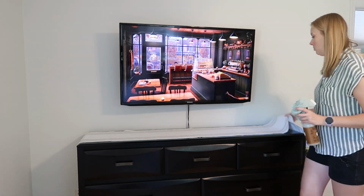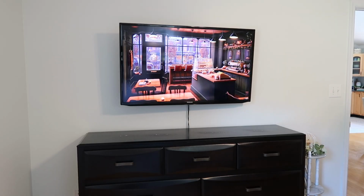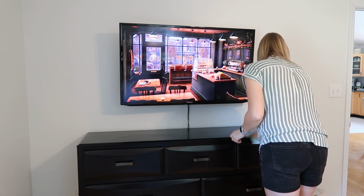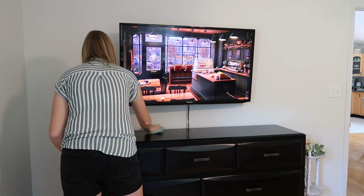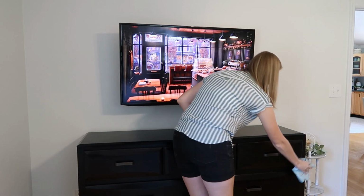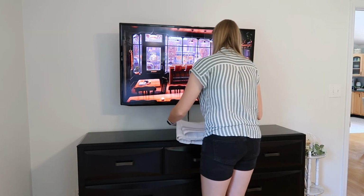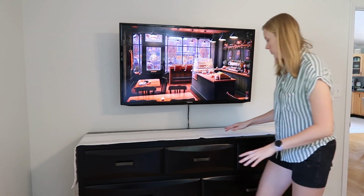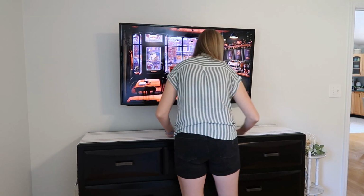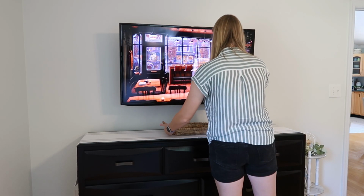Now we are moving over to our dresser, and this is where we have our TV, obviously. Over the spring and summer months, I added a very long table runner to the top of this dresser, and I think it just helps the decor on top stand out a little bit more. And because our furniture is so dark in color, I like the contrast of the white table runner. I picked that up on clearance from At Home.